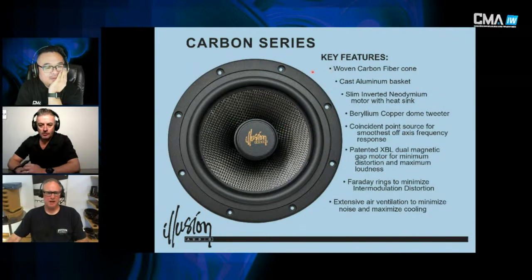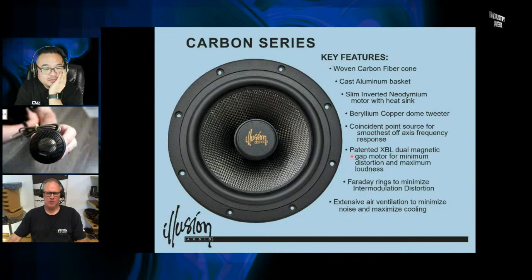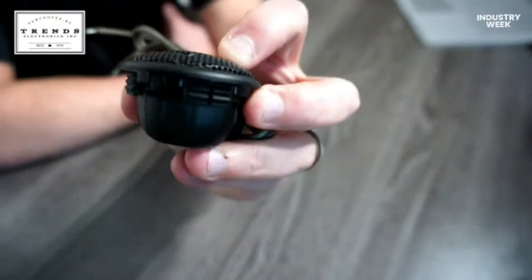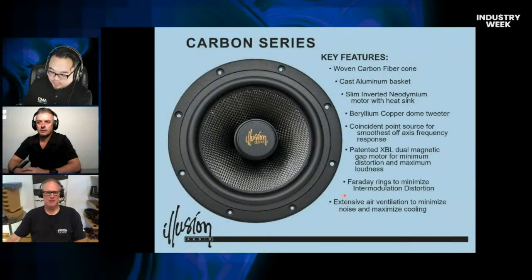All right, so the carbon series, the key features: it's a woven carbon fiber cone, cast aluminum baskets. We talked about the inverted motor using neodymium, beryllium copper dome tweeters, coincident point sources for the coaxials, and we're using a patented motor design called XBL with two magnetic gaps with multiple Faraday rings. They range from one Faraday ring to up to three Faraday rings depending on the application. And there's extensive air ventilation to minimize any self noise. We'll deep dive into all these features later on, okay?